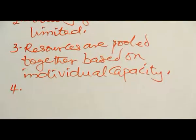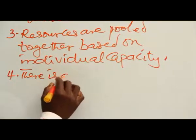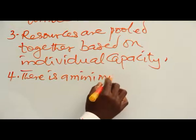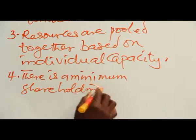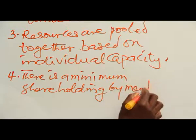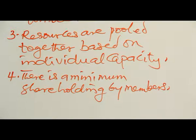Four, there's a minimum shareholding by members. No matter how small the capital is, there is a minimum. So that if some other members pay very high amount of capital, others will pay very low amount of capital. But usually, there is a minimum, there is a line drawn. If it is 2,000 naira minimum, everybody must pay at least that 2,000 naira minimum.